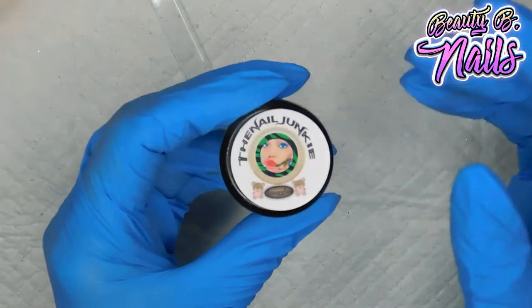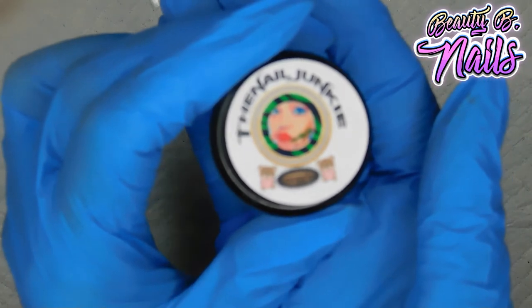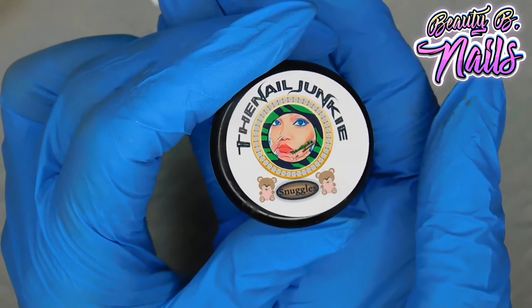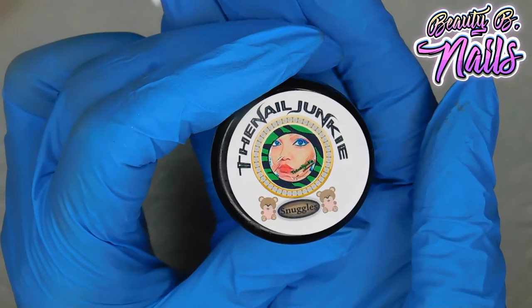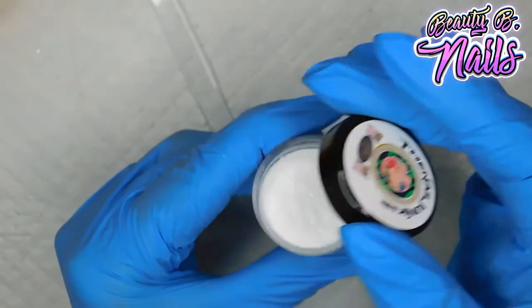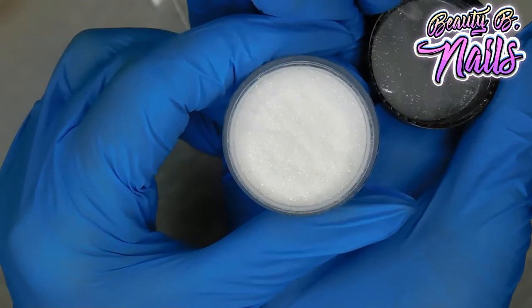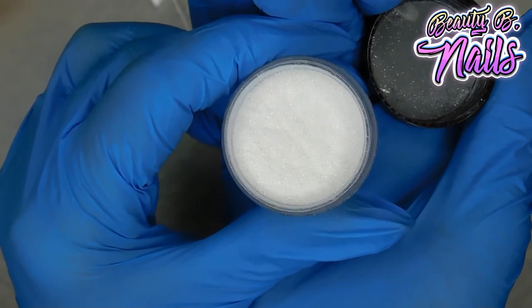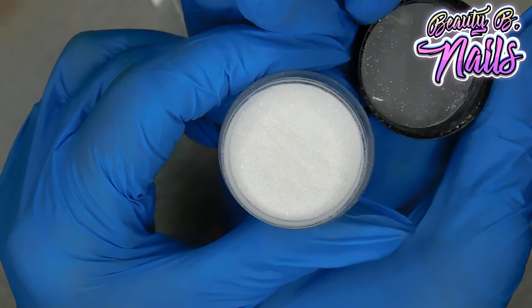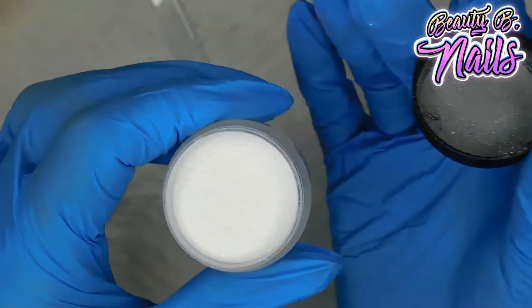I think I'm going to do this one first, and this one is called Snuggles. Super, super cute. Look at the little bears on it. I love it. Oh my God, guys, look at that. Look how gorgeous. I hope you guys can see that. Like, the shimmer, the sparkle on that is adorable.